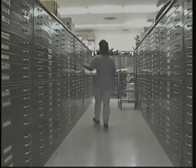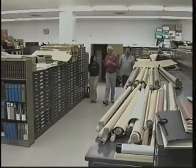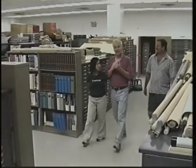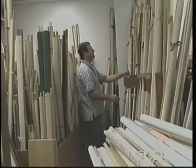Well, the Geography Department's map library has a collection of about 300,000 maps. The map library here is probably the largest in the CSU system, a third of which is basically from the United States Geological Survey depository that we have. Another third is from the general collection of maps that we have from around the world. And the other third is from the Sanborn fire insurance maps that we have.